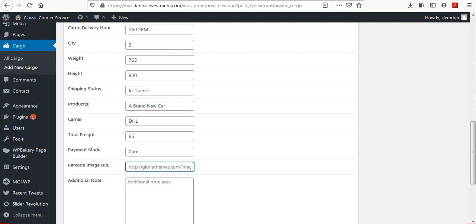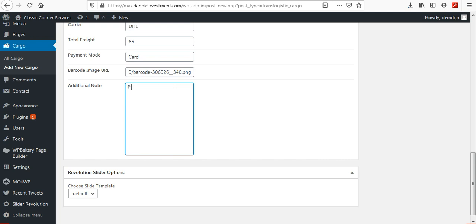I'll add in the image code, then the additional information, say please check. Just write it in full. Say please check your products before collecting. So that's it. After that, now I can just click on this one that says publish.